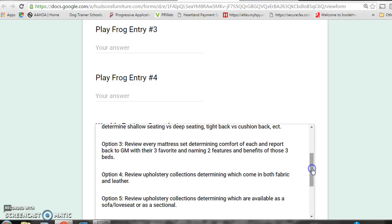Then when you go from there, you go down to option 3, which is going to be your third week. That's reviewing every mattress set, determining comfort of each, and reporting back to your GM with your three favorite and naming 2 features and benefits of those 3 beds. So in other words, you're going to go to the bedding department, you're going to lay down on every mattress in the bedding department, you're going to find your 3 favorite.